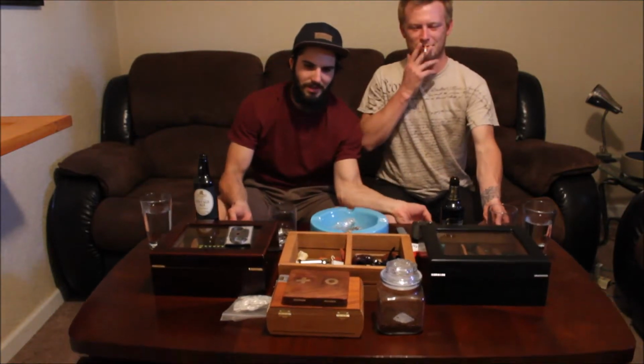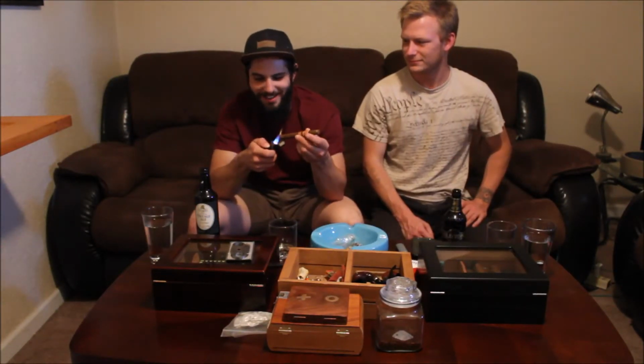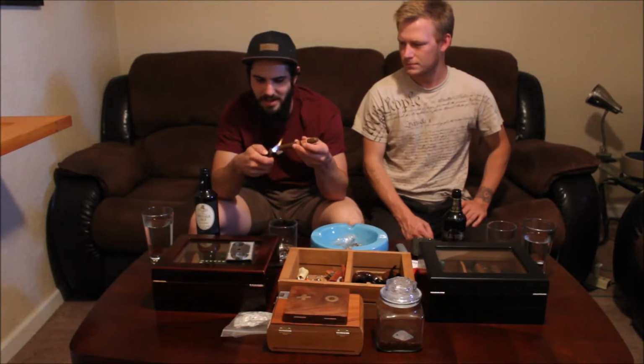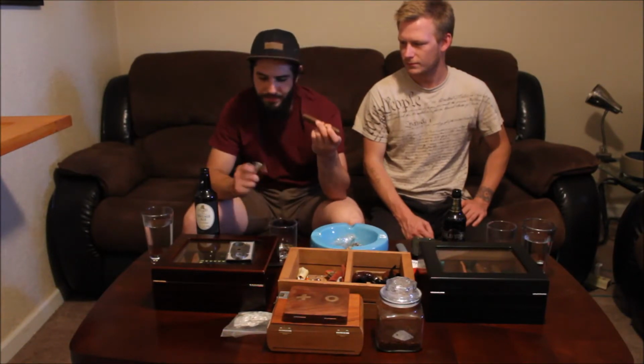Alright, so if you wonder how to light a cigar, you hold it at some sort of an angle. 45, they say. I just light the wrapper, which is the outside. You don't want to get the filler, that's the bitterest part. But this isn't a cigar review or educational video, so shut up.